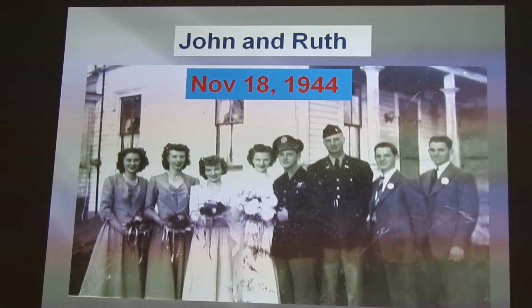Girls, the girls who waited back home for them. Guy and Ruth would be married November the 18th, 1944, at their family home in Illinois, shortly after his return.